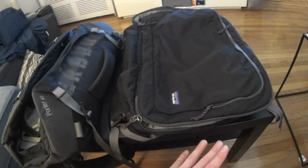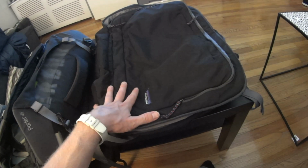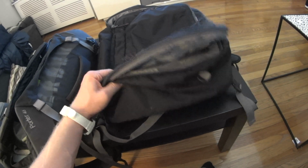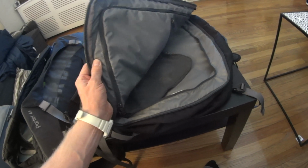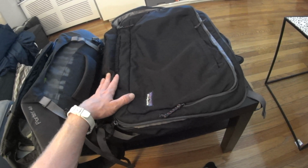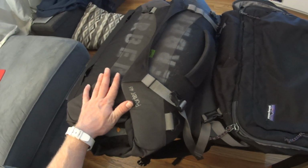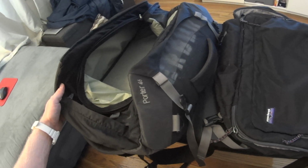So they're both great backpacks. Definitely recommend both. I believe that this one is in the Black Hole version. I believe that this one's about $200, which, in my opinion, might be a little bit overpriced. I think I got this one for about $119. I definitely recommend it for that price. This one today is going for right around $130, $140. I bought it about 10 years ago for, I think, $100 even.